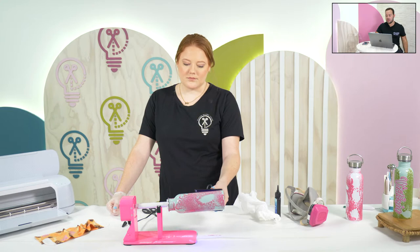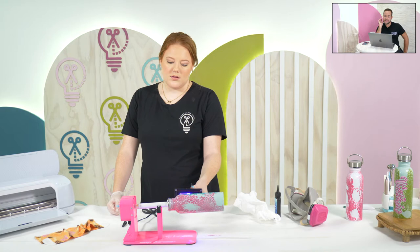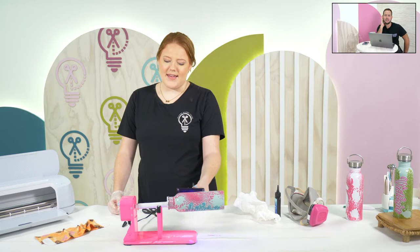You can use infusible ink for the socks too. Christine wants to know, would this work with two different colors of spray paint? Yeah, try that. You could get tie-dye. You could spray like mold. You could do rainbow.